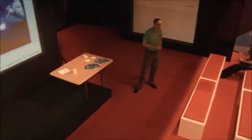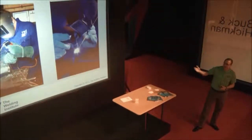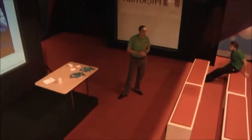So this is our welding of metal together. There's two types there: manual metal arc welding on the left, and on the right we have what we call TIG welding, tungsten inert gas. These are methods that you'll commonly see, and this is using current to put the heat into the material so we can actually do our welds.